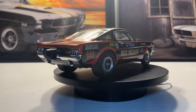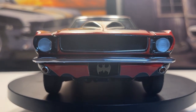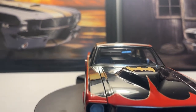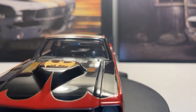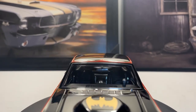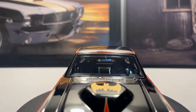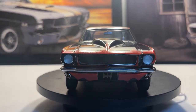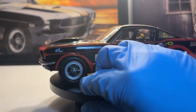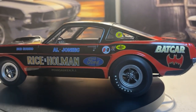So let's have a look at all the nooks and crannies. Oh, that is sweet. I like the little bat symbol. I love the bat symbol on the hood. Look at the paint, just how smooth it is. It's like glass. It reminds me of when I opened my Ertl 55 Chev, American Graffiti. They did well with that black paint, the Ertl. That's what it reminds me of, just that deep black.